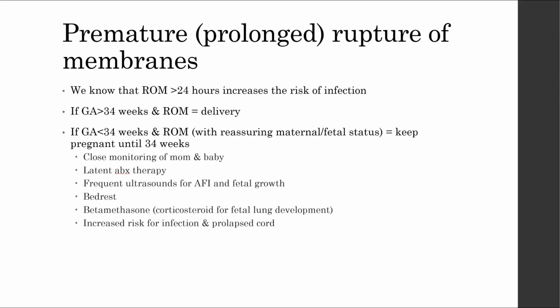So what does that look like? Most of the time that's inpatient care for mom, close monitoring of mom and baby, usually frequent vital signs, palpation for abdominal tenderness, uterine tenderness, because that can be a sign of infection, frequent monitoring of baby on the fetal monitor, usually at least daily NSTs, if not more frequent. Latent antibiotic therapy.